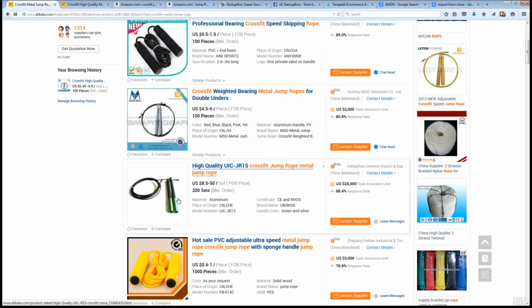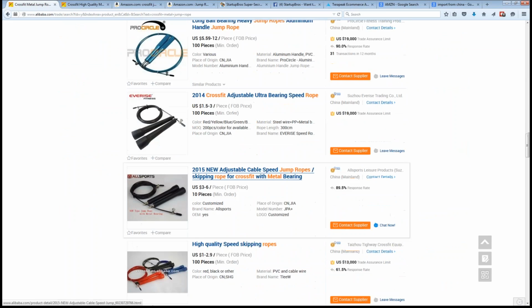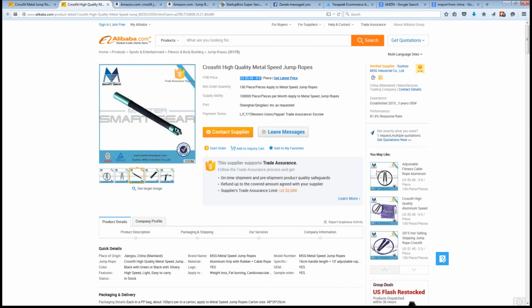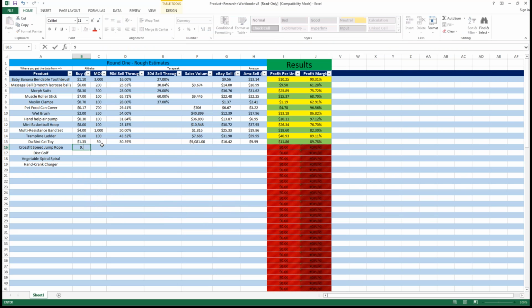Let's see, speed jump rope metal. So here's a few other ones. So we can base it on that one if we can't find a better one here. And yeah, can't really find a better one. So obviously that's the one we'll base it on. Looks like these things are $549 to $999 or $990.